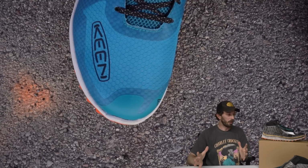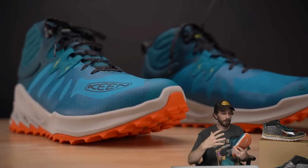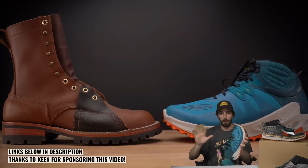So when you combine all of that with the wide toe box of Keen and the reputation of Keen and the comfort that they're known for, that's why I really wanted to compare this to the traditional boots, because it paints such a different picture juxtaposing the two.